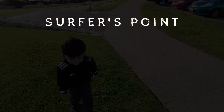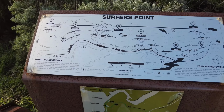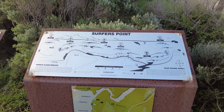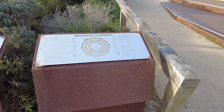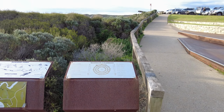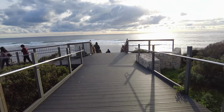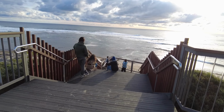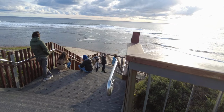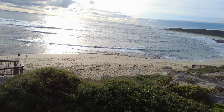Our last but not the least place to visit, the Surfer's Point. Surfer's Point is a symbol of the Southwest's wild shore. It is known as one of the best big wave locations on the planet. Hence, this place attracts world's best surfers.